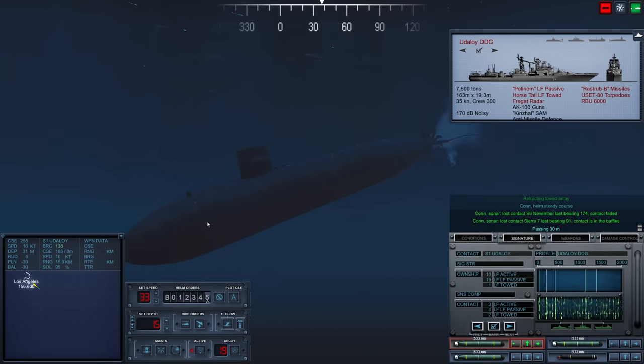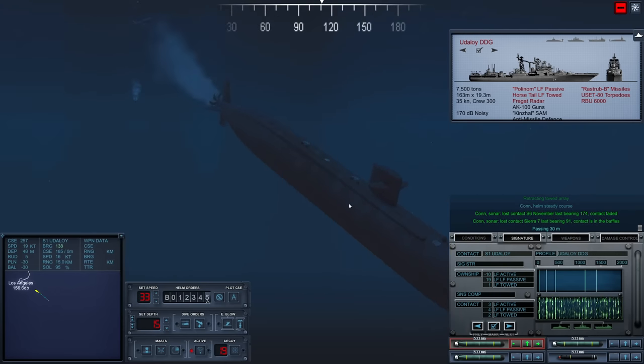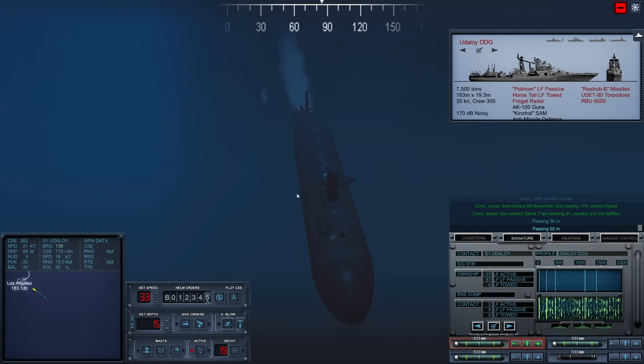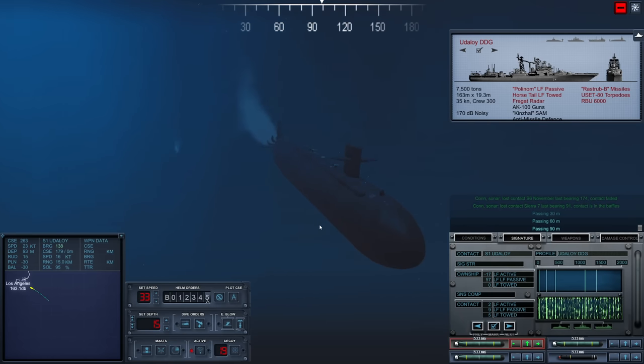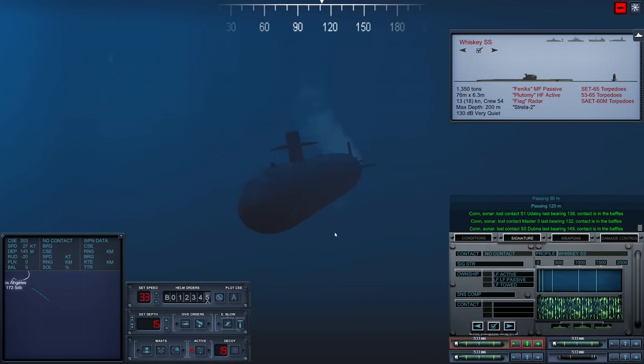Con sonar lost passing 100 feet. Where's that torpedo? Off my back. Port side, aft. Passing 200 feet. Passing 300 feet. Passing 400 feet. Keep going down. Con sonar lost contact. Knuckle formed.